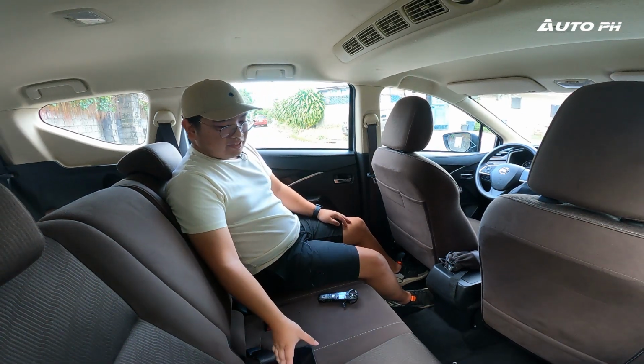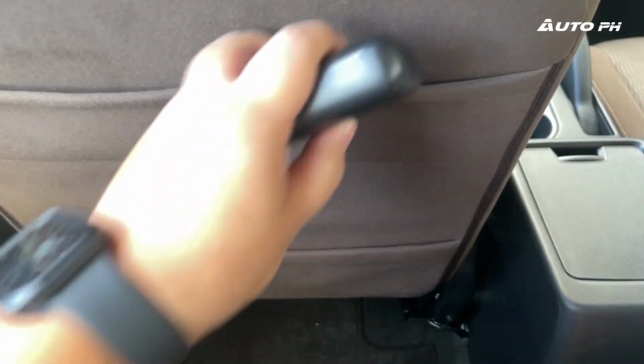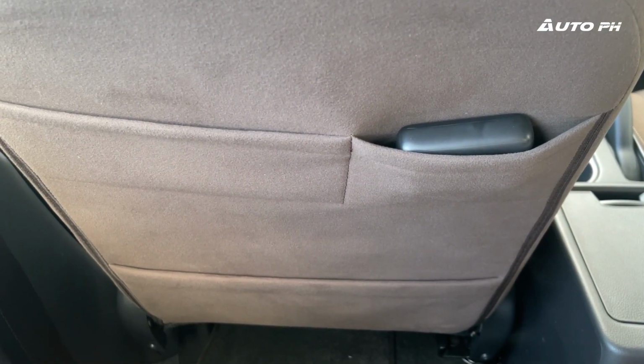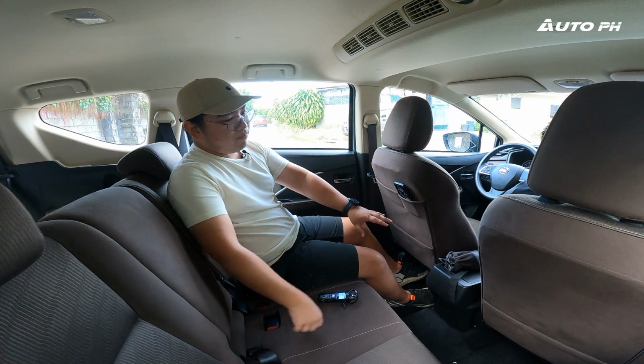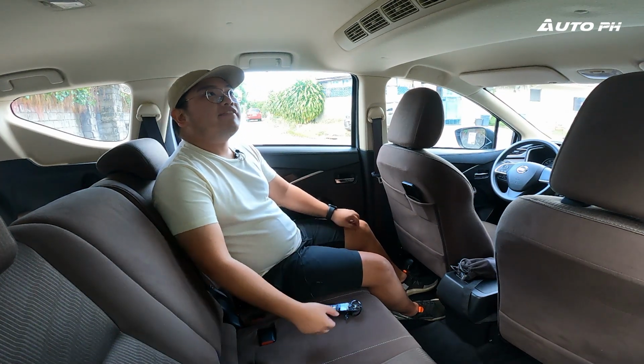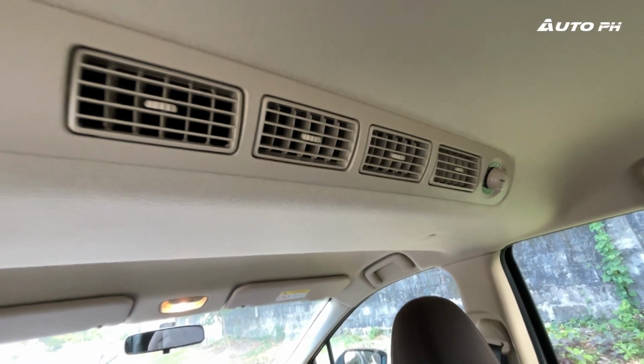So going back to the storage, you can see here that we have this pocket here. We can put a small tablet. We can also put our phone up here, right there. That's really nice. Then of course, we have our usual pockets behind the front seats. And then of course, being an MPV, we have our usual air vents up here. So we have 4, and then our control for that as well.